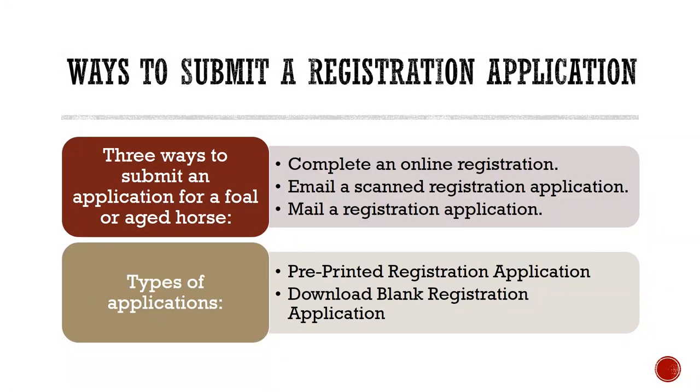There are three ways to submit an AQHA registration application for a foal or aged horse. In order of the speediest processing, it goes: 1. Online registration. 2. Email scanned registration application. 3. And lastly, mail registration application.